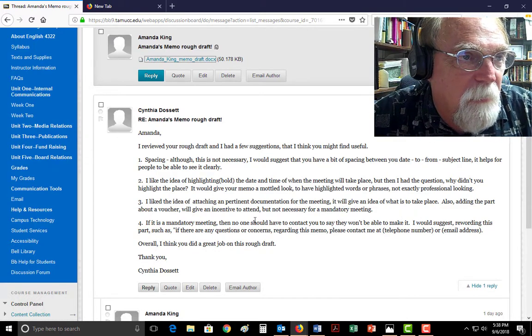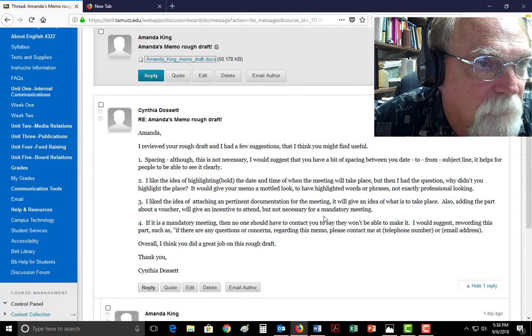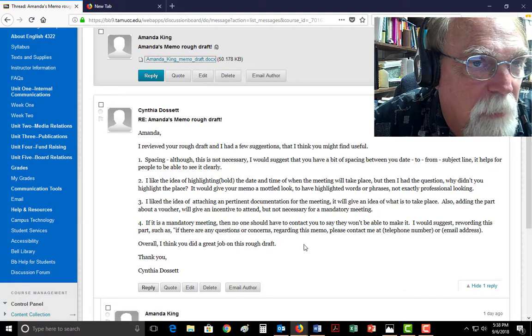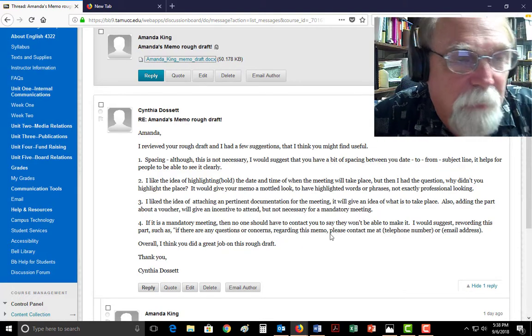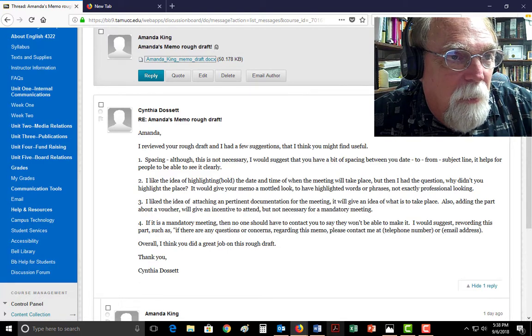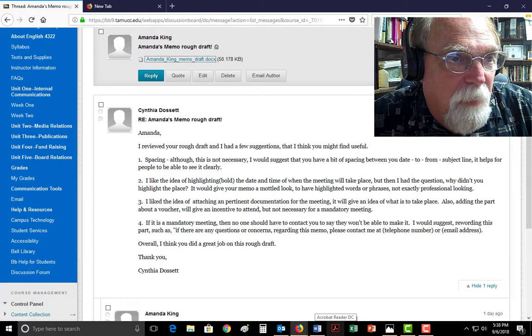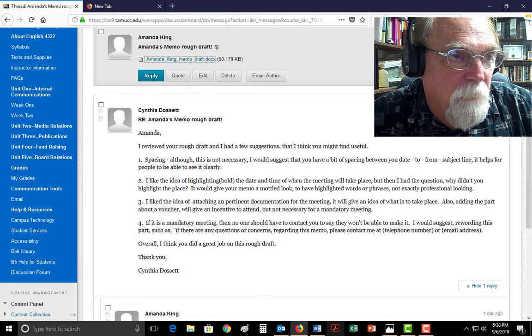I like the idea of attaching the information and also the voucher to attend, but it's not necessary because it's a mandatory meeting, which is a good point. And also, if it's a mandatory meeting, no one should have to contact you to say that they won't be able to make it. I would suggest rewording it. So, these are some good suggestions.